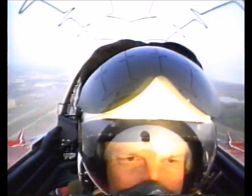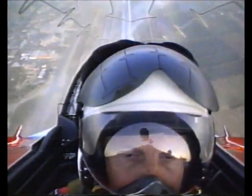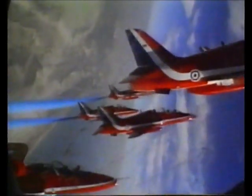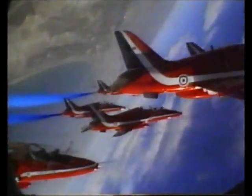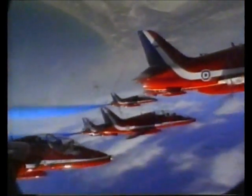As we pull up now in Tornado, looking backwards from Tim Miller's aircraft, you can see the runway of Royal Air Force Akrotiri disappearing beneath the aircraft. We're joining now Red 4, Al Hoy, on the outside right of Tornado.